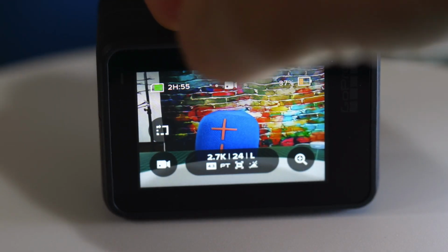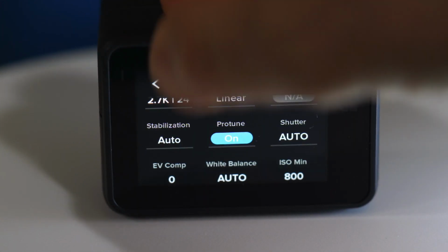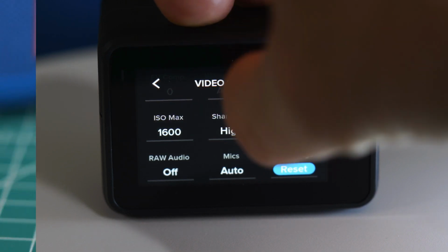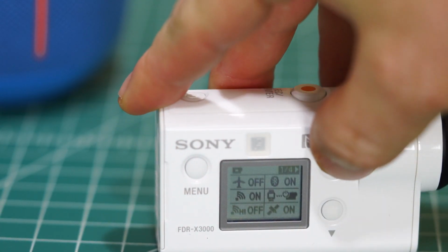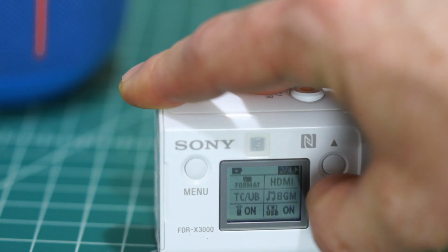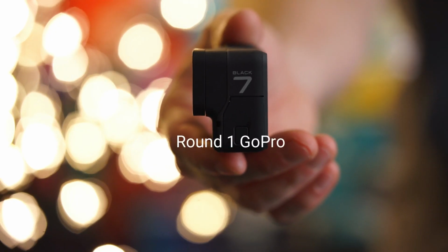First, as you can see here, GoPro has a touchscreen where you can find your settings pretty easily. Change your frame rate, resolution, white balance, and much more in a matter of seconds. On the Sony X3000, on the other hand, they do not have a touchscreen. It's a very antiquated menu system where you have to do a series of clicks and pressing of buttons to get to the desired menu. And then to understand that submenu once you are there is really complicated. So for me, GoPro wins this battle of usability.